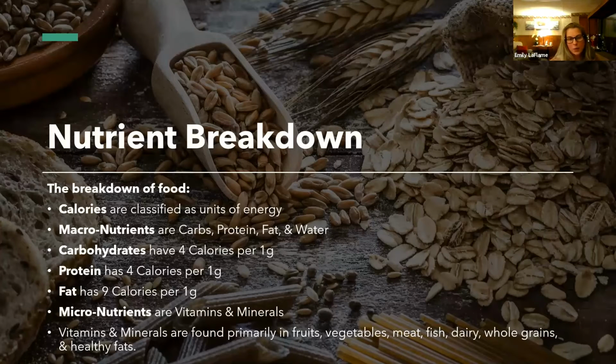And then next here, we're going to go over nutrient breakdown. So for starters, when I say nutrients, I am talking about calories, which are classified as units of energy. And that is broken into two different components. So we have macronutrients and micronutrients. So macronutrients are nutrients that we need in large amounts, and that includes carbs, protein, fat, and water.